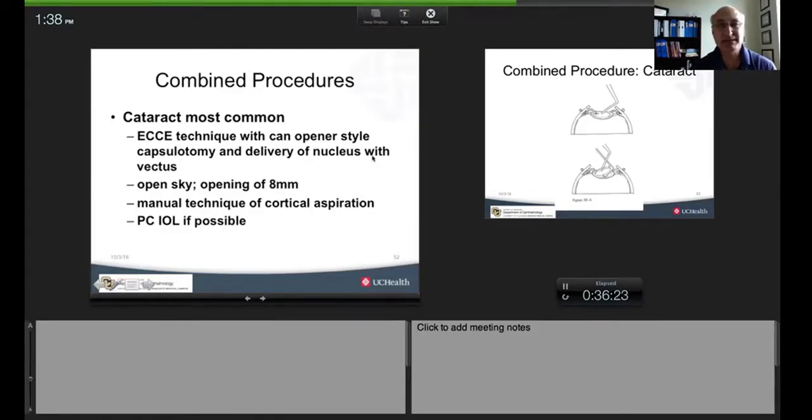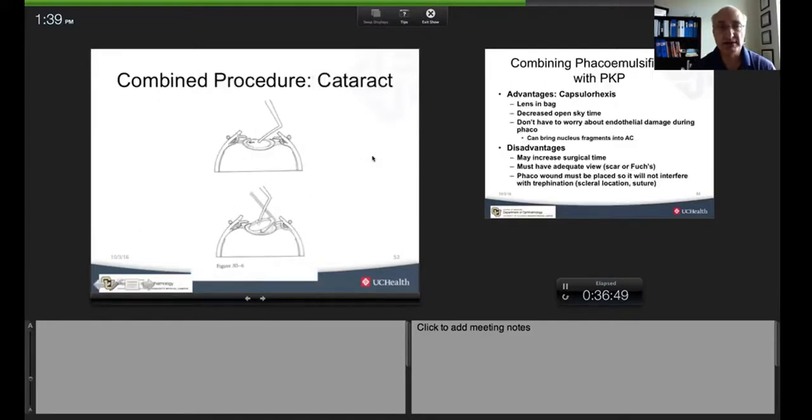The opening has to be usually about 8 millimeters or it's difficult to get the nucleus out. Probably the more difficult part when you're doing open sky techniques is removing the cortex because you have to be very careful not to rupture the posterior capsule if possible if you're planning on putting a posterior chamber intraocular lens in. I use a manual technique using a Simcoe irrigation and aspiration cannula to get the cortex out. And then if we can, we'll put in a posterior chamber intraocular lens. So this just shows prolapsing the cataract out of the eye. Usually it comes out pretty easily.